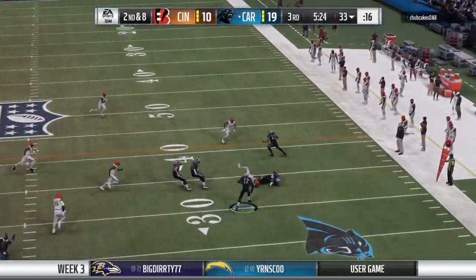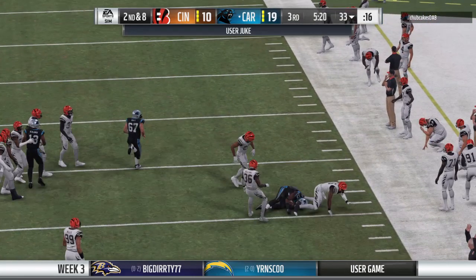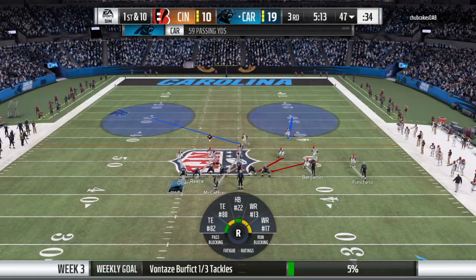On second down, here's Newton. And this one complete right side to Funchess. And able to get this one across the 45 before he's brought down. Newton finding Funchess for the Panther first down.